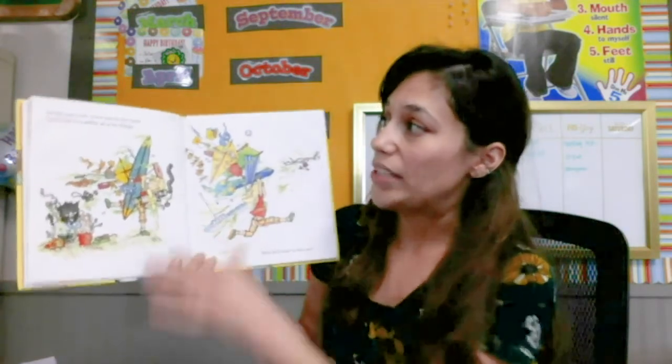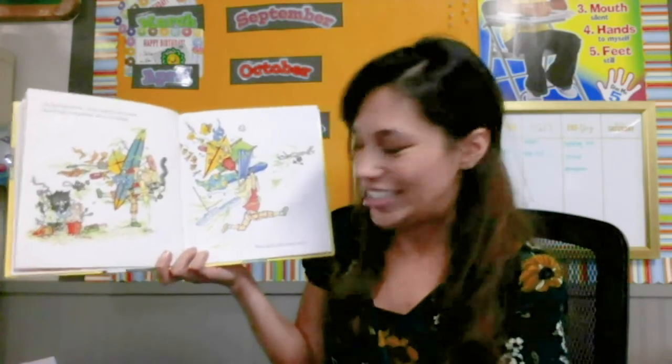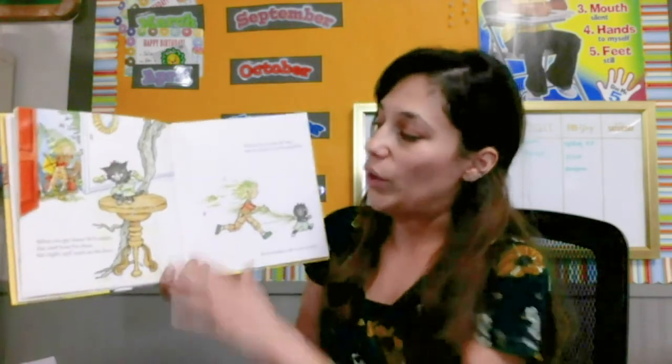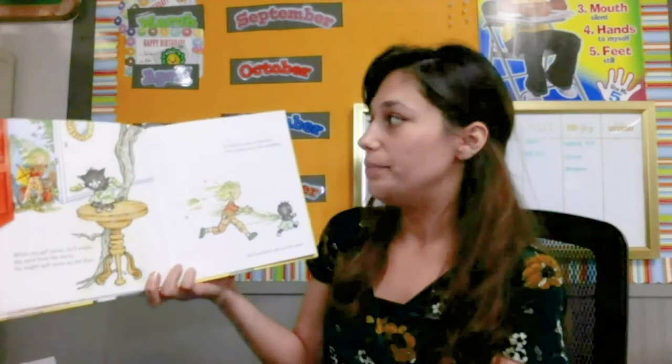On the way home, you'll pass by the beach. You'll help him gather all of his things. Then he'll want to race you. When you get home, he'll empty the sand from his shoes. You might spill some on the floor.